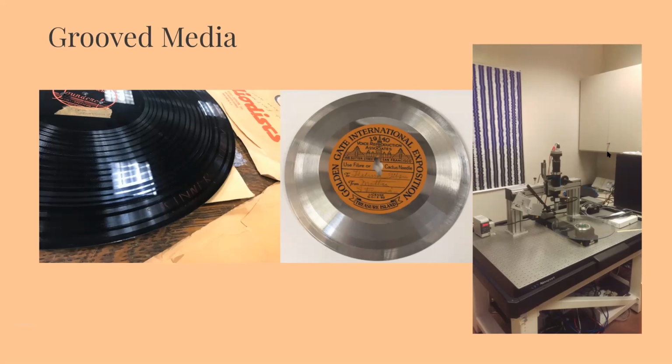which I'm not actually going to play for you now, but I just wanted to share it. It's a really cool overview of this technology that can basically help digitize broken records by taking an image of the grooves and creating digital audio files based on just the images of the grooves.